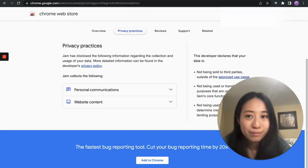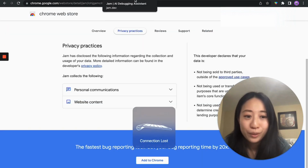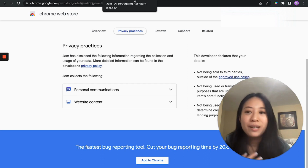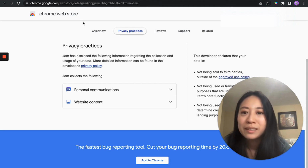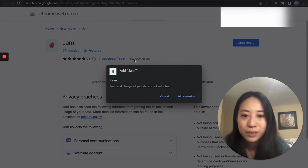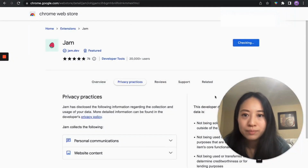I think the permissions are very permissive, and if I were them, I would maybe add a little bit more content on exactly what they're doing, where the data is stored. If they're tracking the last 1 minute, where is that tracking of that video being stored? But we're going to try it and see how it works first, and I'll think about whether or not I want to keep it installed. Okay, so I'm going to go ahead and add it to Chrome.